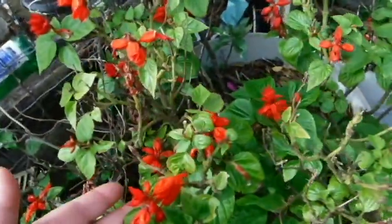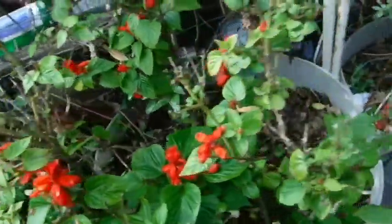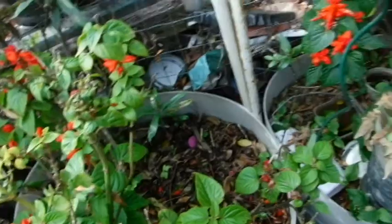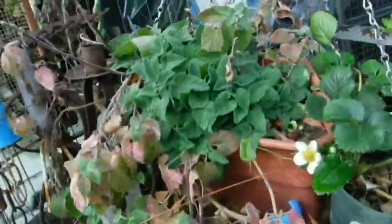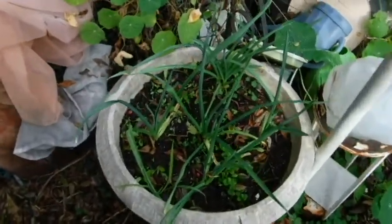Aw, she's looking so sad. I think she's depleted all the nutrition out of her bucket. What is it, 6 years now? And that's her baby. And catnip. Should bring it in to Cece Boy. And the garlic.